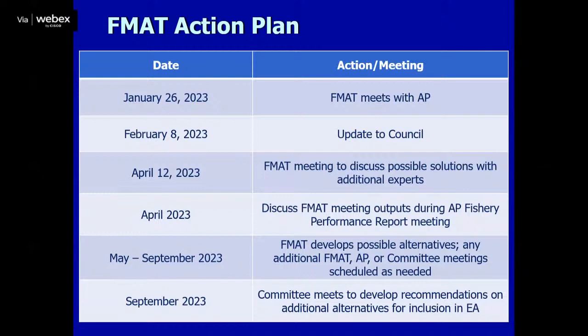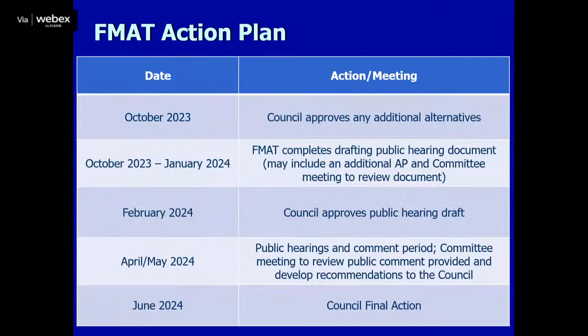We're anticipating the need for a good amount of development work to develop these alternatives. So the FMAT is expecting to develop the alternatives between May and September. That may include some additional FMAT meetings, advisory panel meetings, or committee meetings to be scheduled as needed. And then in September, we're expecting to have the committee meet, look at those alternatives that have been considered, and develop recommendations on those. Then in October 2023, the council would have the opportunity to review and approve any additional alternatives that could be included in the amendment.